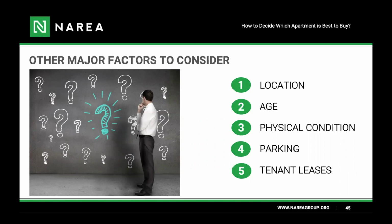Physical condition usually reflects the amount of capital improvements that are required to bring the property up to a certain standard. And parking when it comes to residential property is critical. Can't overemphasize how important it is to have more parking spaces instead of fewer. If you have too few parking stalls, then that can be a real deterrent to being able to rent the units. And finally, by reviewing the tenant leases and the rent roll on how they pay, you can tell when the leases expire, you get a feel for whether or not the tenants are paying on time. And a property with more long-term leases obviously tends to be more stable and have less turnover.